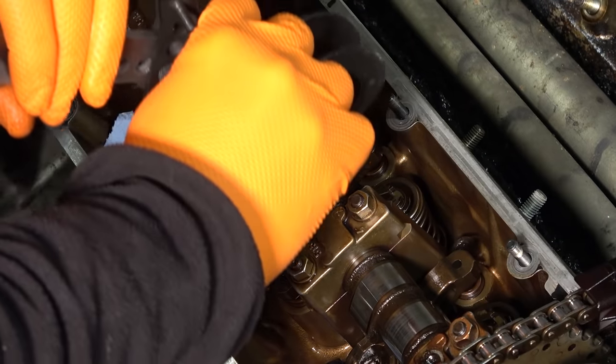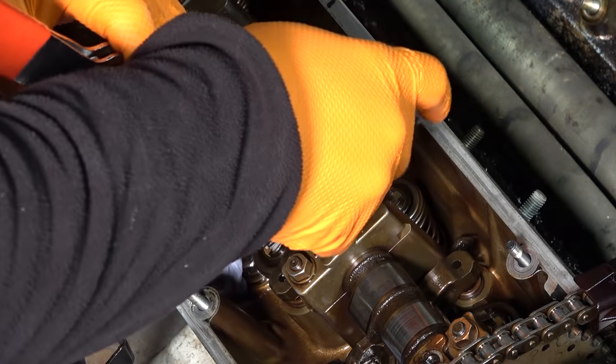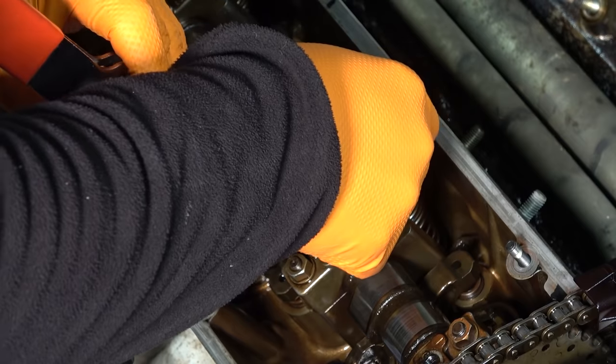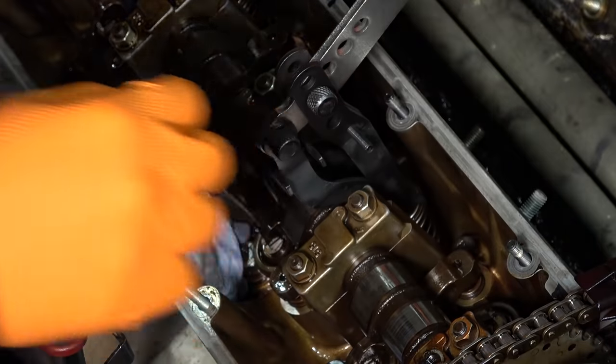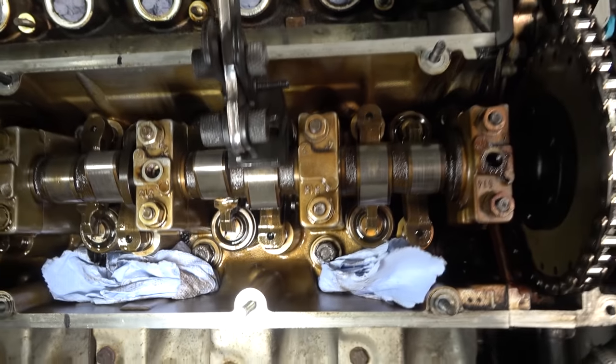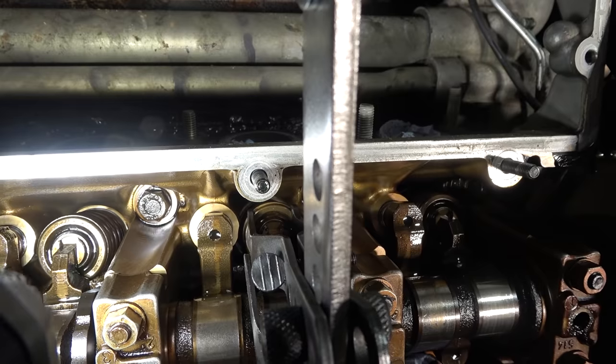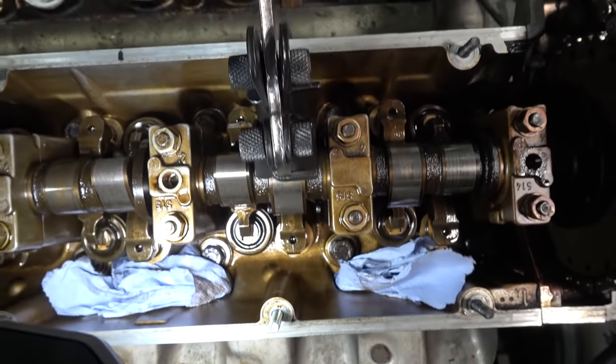So get the hooks around the cam, and then lower this thing onto the spring, like that. So now you can see the tool in place. The hooks are hooked around the cam. And then with the other end, we push the tool down, and this is gonna compress the spring and allow us to remove the rocker arm.